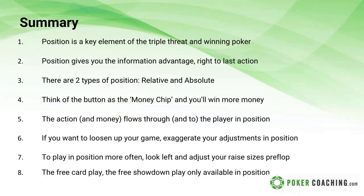And finally, number nine, stack depth is the great amplifier of the power of position. The deeper the stacks, the more valuable position is. The shallower the stacks, the less valuable it is. But it always has value, it always has merits, and it's always better to have position than to not have position. If you're going to play without position, you better have a good reason to, like a good hand, good odds, or a really good read on your opponent.